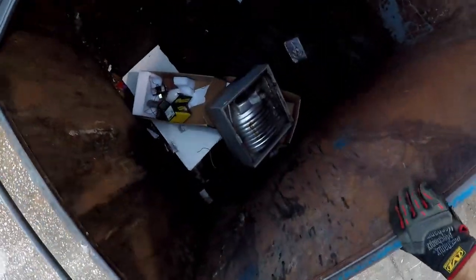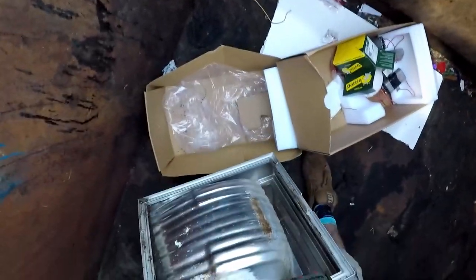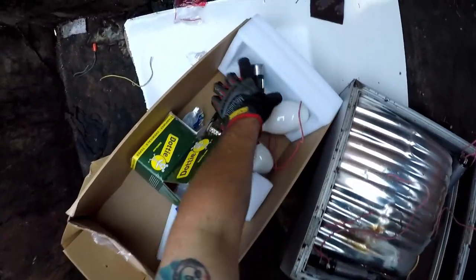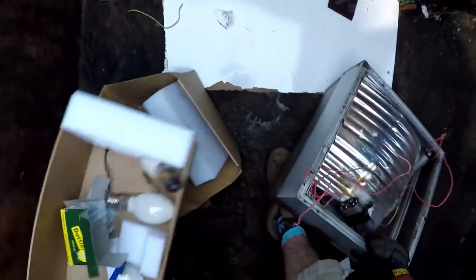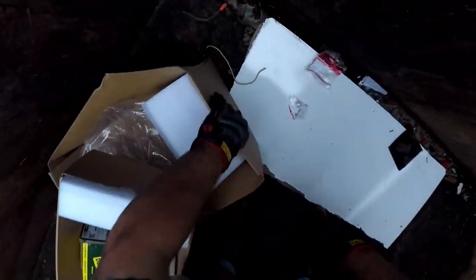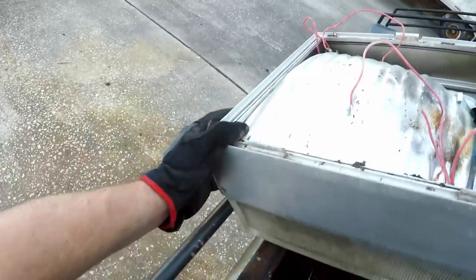Ooh, there's some more in there. Let's get it. Get all the goodness. I'm gonna set it right here, cause that glass. Right now, the glass is gonna smash.